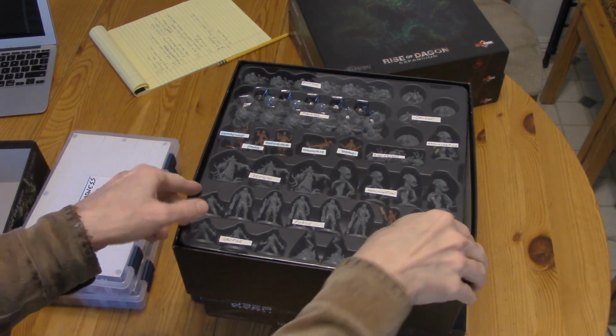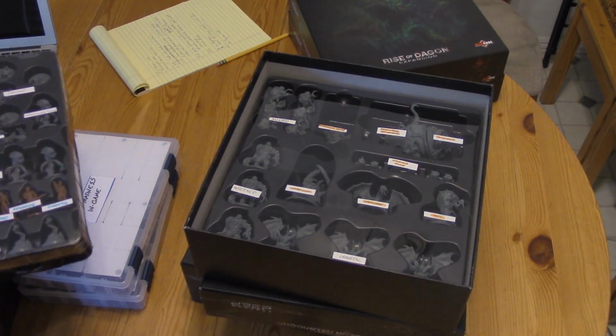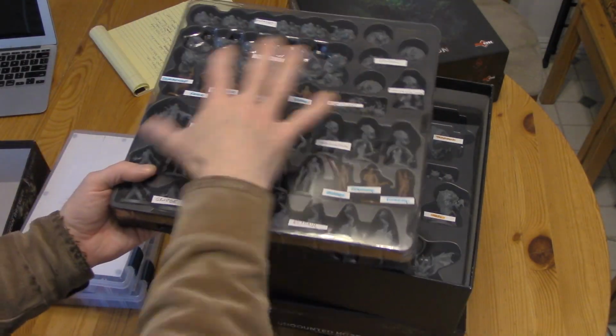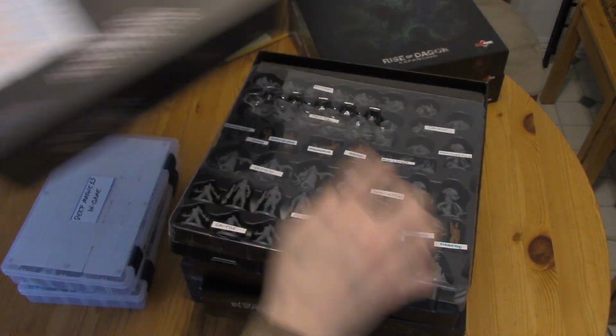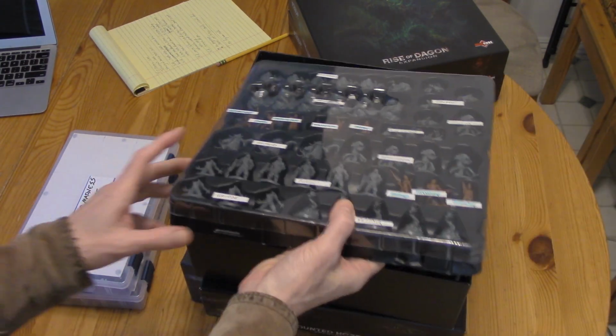And by the way, there are 2 layers. This is a huge miniatures boondoggle, and there's some stuff down here as well. So rather than having to open the box and say, oh, where's such and such? Is it under here? No, is it up there? I just look at the label on the front, color-coded. I know, okay, that's in this box. I go straight to the sticker, and that's what I need.